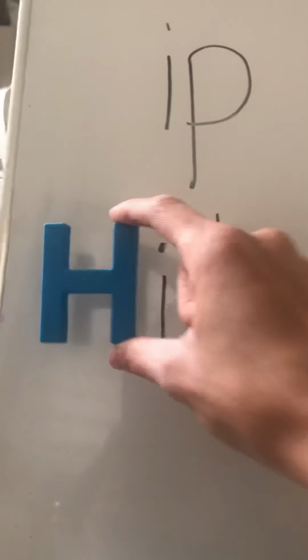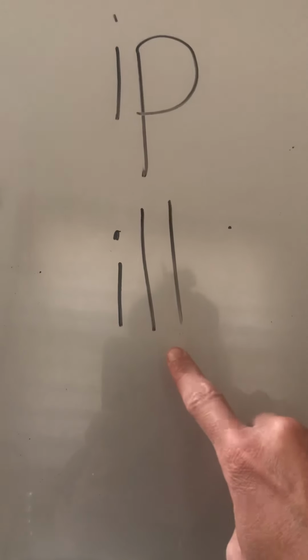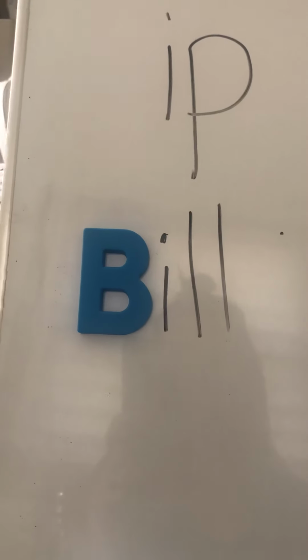Okay. Our next one, I forgot my dot on my I here. Our next one, this chunk says ill, and I'm going to put the letter H in front of ill. What's that say? It says hill, right? Very good. Now I'm going to take away my H, it still says ill. Now I'm going to put a B. Now what does it say? Bill. Very good job.